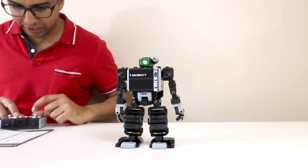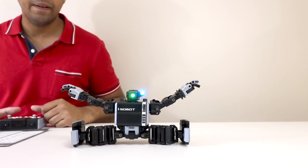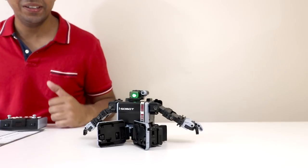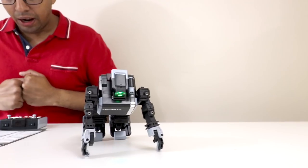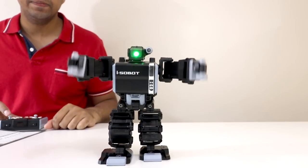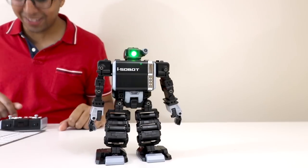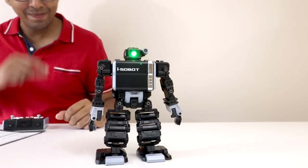We got tired feet. Let's try that. 1, 4, 2, and B. He's actually sitting down. All right, back up. We have applause. Let's try that. So 1, 3, 3, and B. Good job, I-SOBOT. And then, sexy. All right, let's see what that's all about. 1, 2, 1, and B.